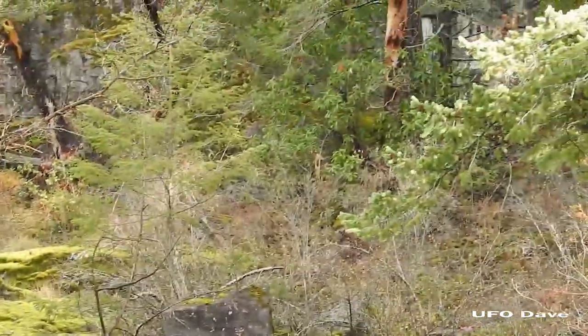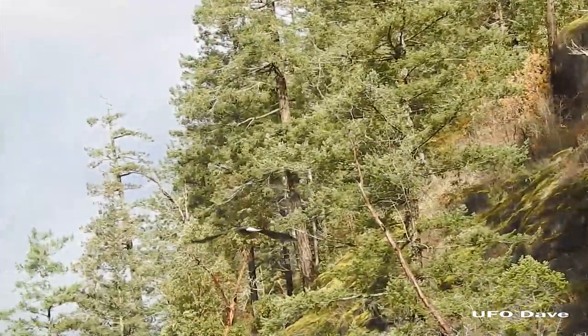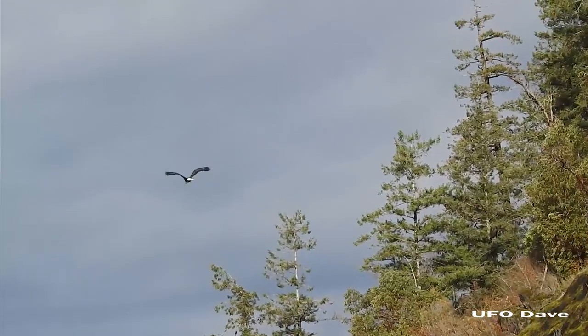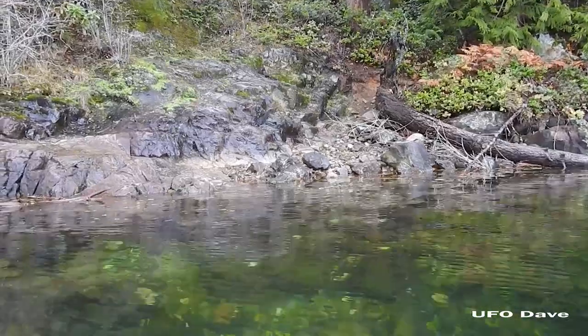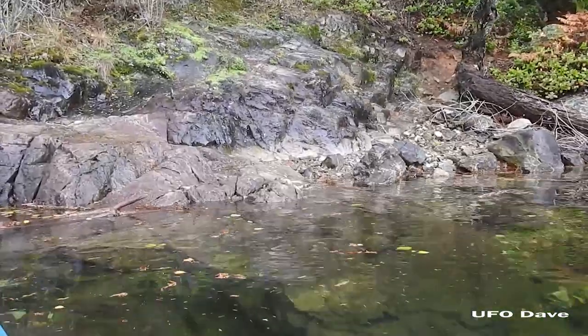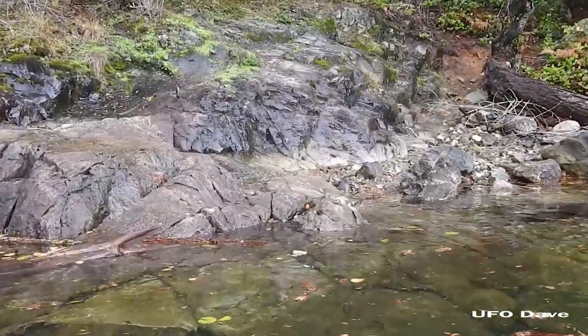Oh, there's an eagle, look at that. Woo, just flew right past. Awesome. Anyhow, back to monster hunting. Yeah, it has a whole different look when you come right up on it from the water, but look at this indentation. We're gonna hit the rocks. I'm just trying to videotape here.